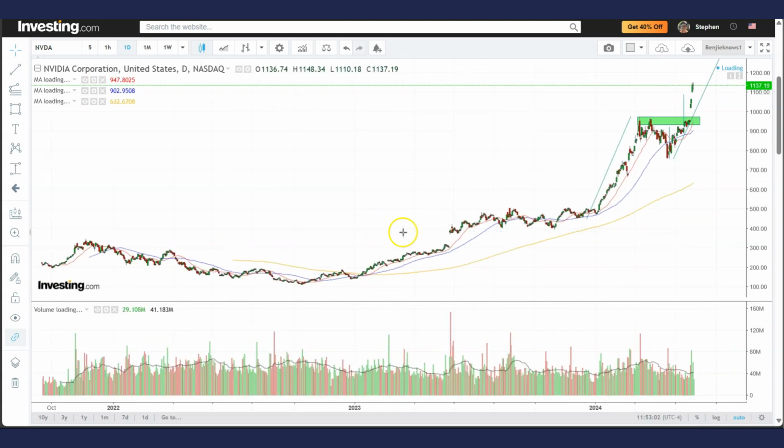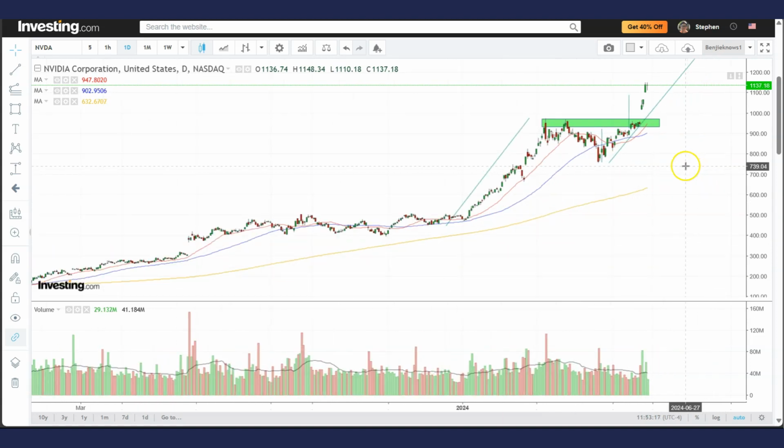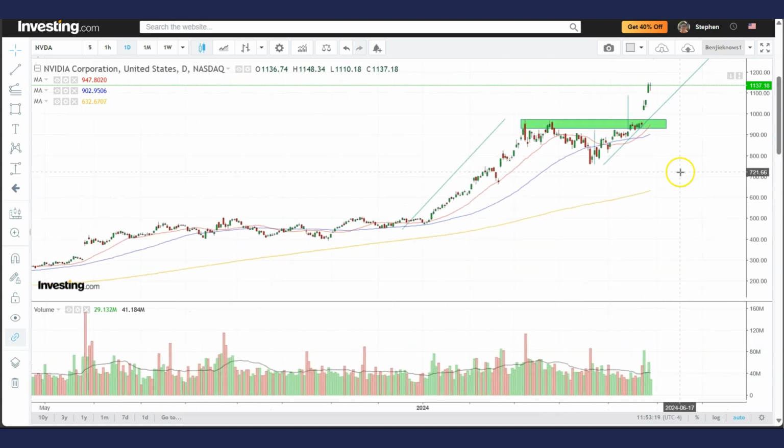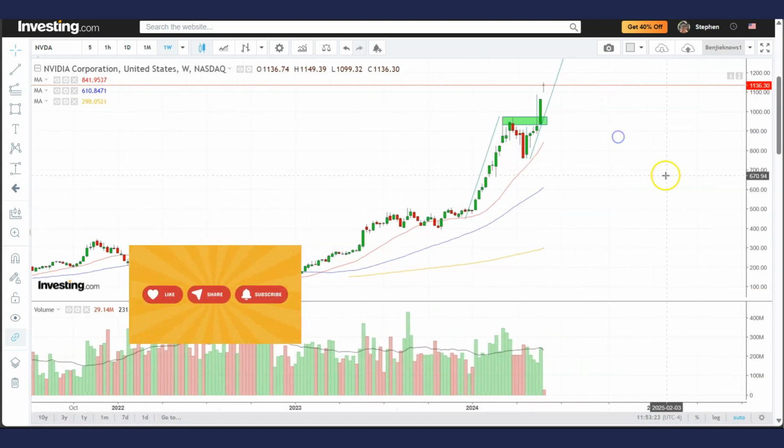It has been above this rising 200 MA for a very long time, and as long as it's above it, you can see how it went from here to here, from about 200 to 1000 over. So as long as it's above the rising 200 MA, continue to be bullish on Nvidia for the long term. Now let's take a look at the weekly chart.